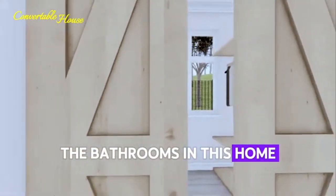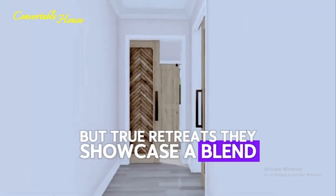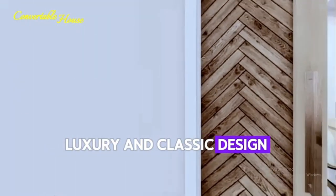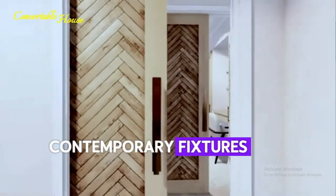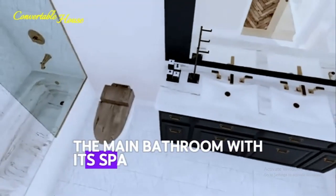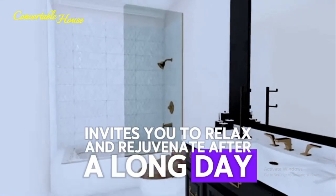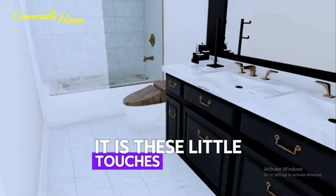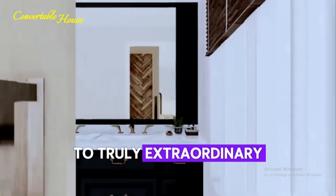The bathrooms in this home are not just functional spaces, but true retreats. They showcase a blend of modern luxury and classic design elements, featuring elegant tiles, contemporary fixtures, and thoughtfully placed lighting. The main bathroom, with its spa-like atmosphere, invites you to relax and rejuvenate after a long day. It is these little touches of luxury throughout the home that elevate it from merely beautiful to truly extraordinary.